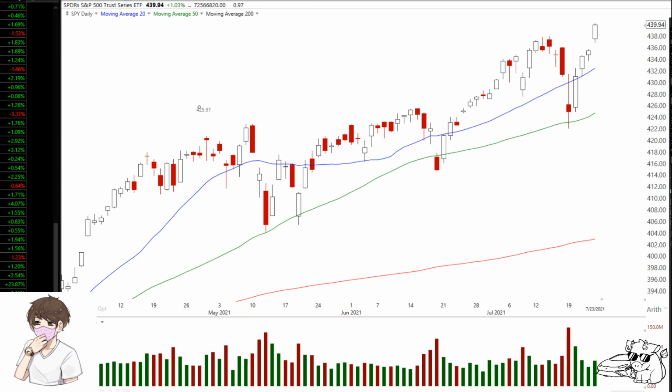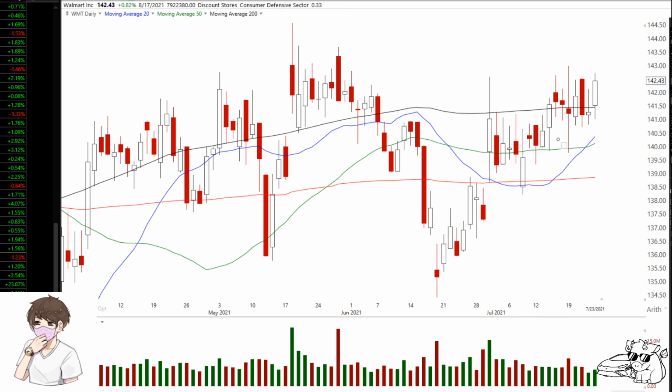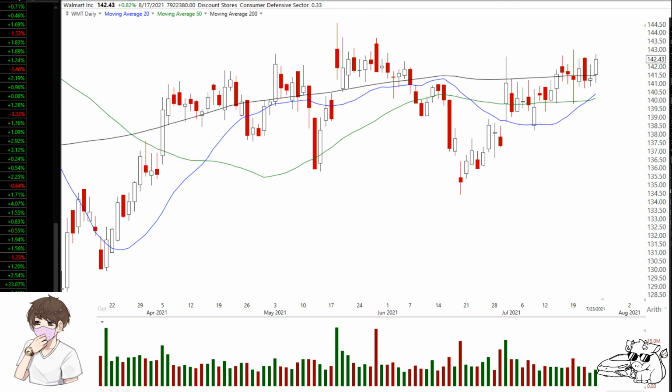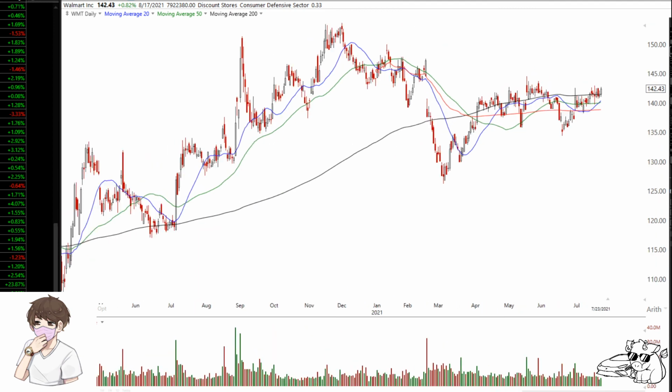If you look at SPY, it came all the way down to this area to test the previous support. But Walmart, where did we pull back to? Nowhere. To the 50-day, and it immediately recovered. We're still in this range of consolidation. And that's why I think the stock is strong. It's not weak relative to the market. And I think this will make a good trade for Monday and the upcoming week.